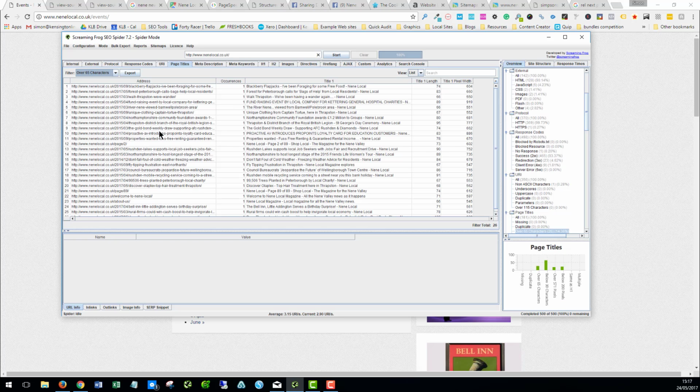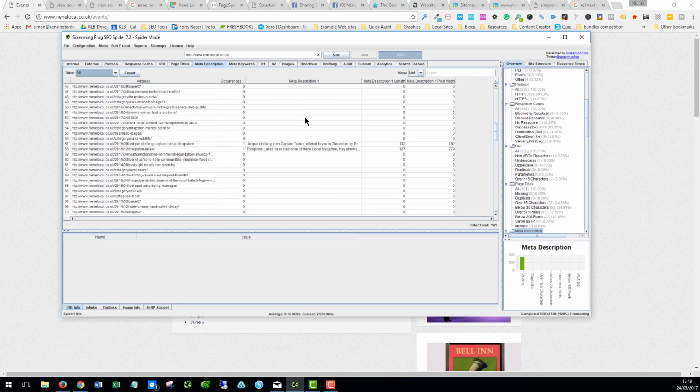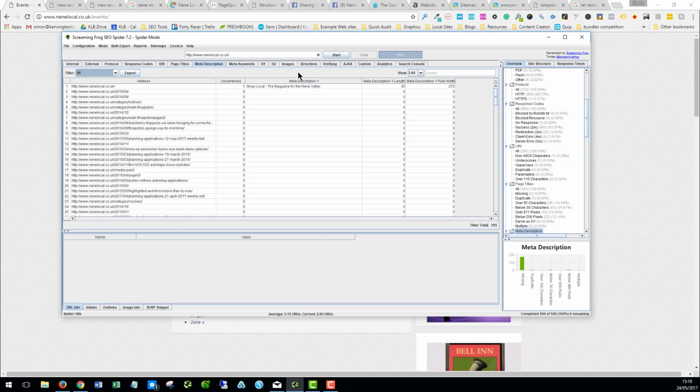I've got a copy here of Screaming Frog, which goes through and crawls all of your pages, and you can see here, these are all of the pages. Now, I'm not going to go through everything here, but there's an opportunity to do some good work on improving this. Your page titles need to be under 65 characters. And what we can see here is a list of all of the ones that are over 65 characters. So we need to shorten up those. We're missing meta descriptions, so we need to look at adding those.